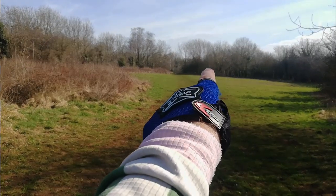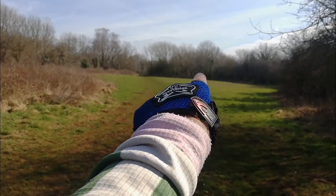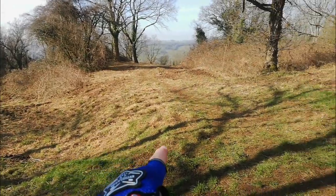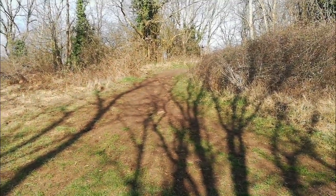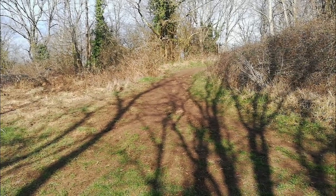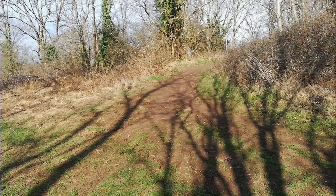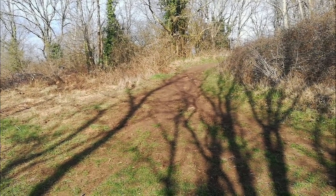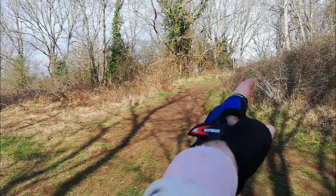I just backtracked slightly across this bit of common. That's where I came out from the woods. And I should have been over on this track. I wasn't a million miles out, but I could see from my Garmin there was definitely a defined path up here. The trouble with my Garmin is when you move really slowly, you lose the track, the detail of where you're going. It reverts to an overview of the route, which is why it's sometimes easy to make mistakes at traffic lights. Anyway, I should be back on track now.